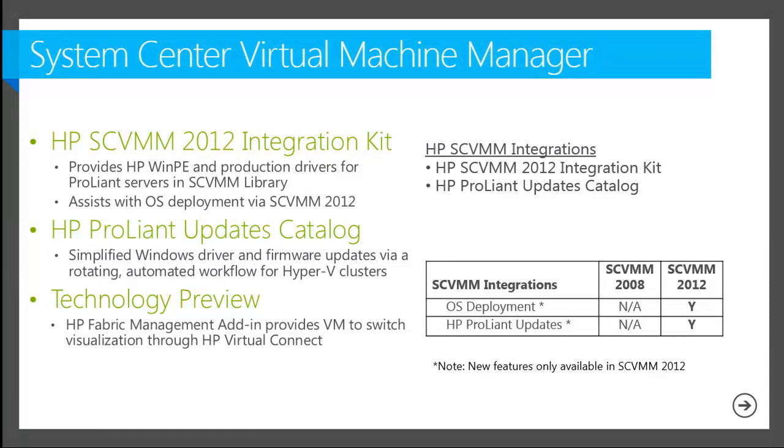The comment is about the comparison between VMM and Config Manager for doing bare metal deployment. What you want to think of is that the deployment within VMM is clearly for putting out a Hyper-V host, and you don't have the concept of a task sequence. If you're familiar with Config Manager, you get this task sequence with 20, 30, 40 items, and you can go in and edit those and do all sorts of very sophisticated things. You don't have that level of control when you're using VMM. That's the difference.